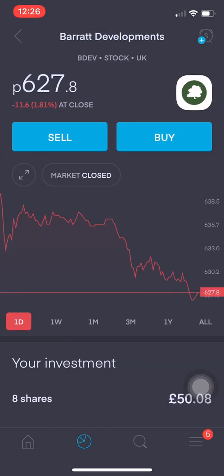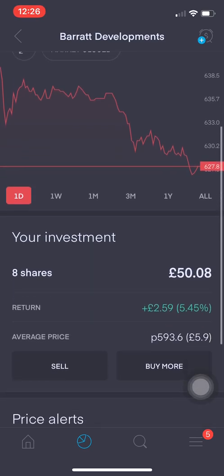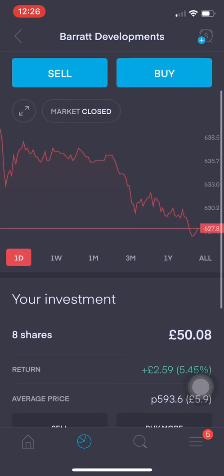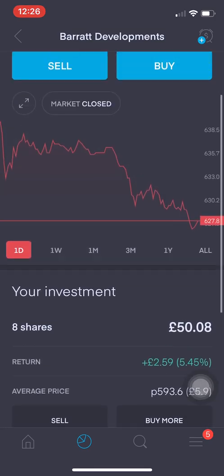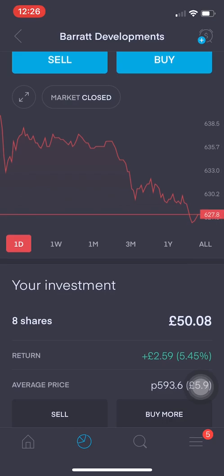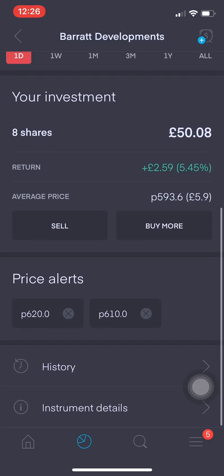Barratt, so this one again, I've got my eye on this one. I do plan to purchase a few more of these when the price is right. What's interesting about this one, it also paid a dividend, so I'll run through that in a minute. So I currently have 8 shares and I'm up 5.45%. I believe they paid a normal dividend. I think it was a final one and a special dividend. So let's just quickly run through the history.